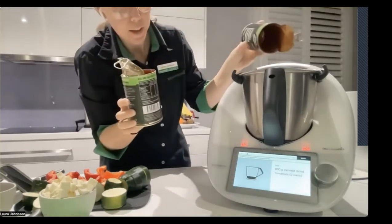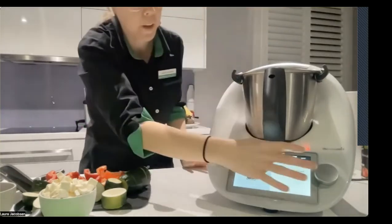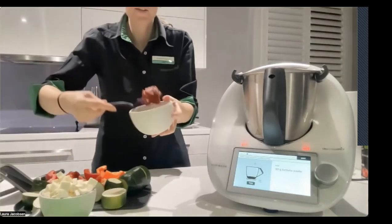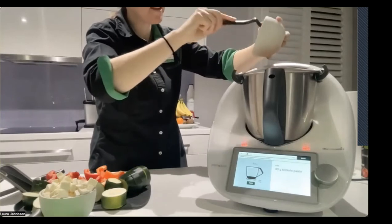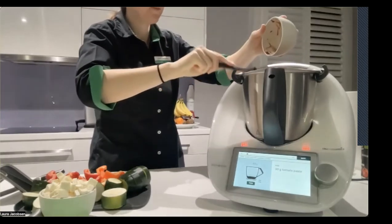How are we going? This looks pretty empty. Okay. And some tomato paste, which you can make in your Thermomix. There's a recipe on Cookidoo to make tomato paste. It's basically just cooking and blending a whole heap of tomatoes.